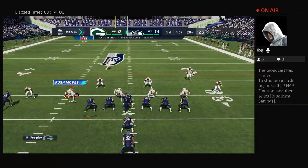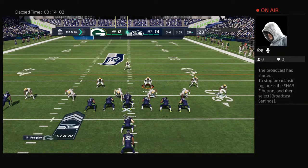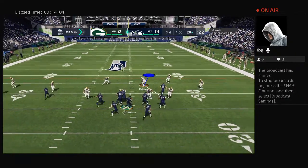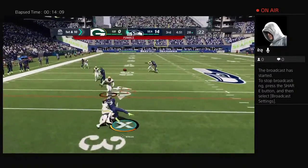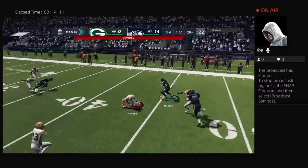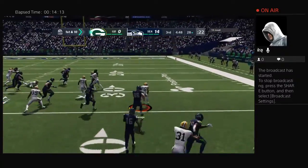Here's the Seattle offense ready to get this drive underway. And right now they're saying, hey, let's keep this going. 2 drives, 2 touchdowns. Yeah, can't ask for a better start than that, can you? I mean, this is the way you... Wilson hit. It's loose. It's out. Fumble. And the Packers pick it up.